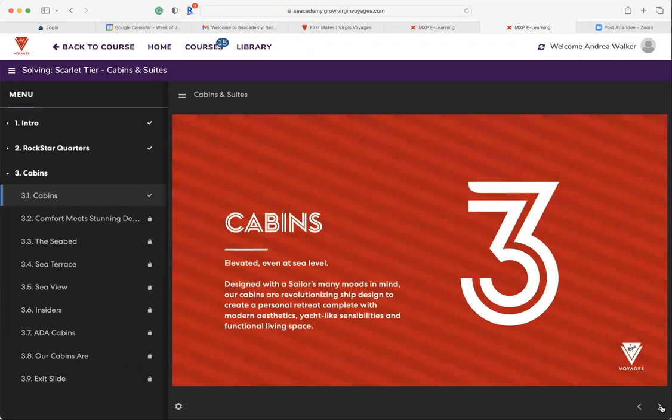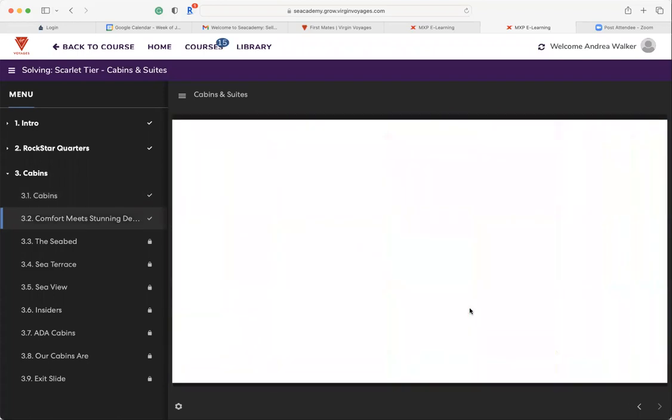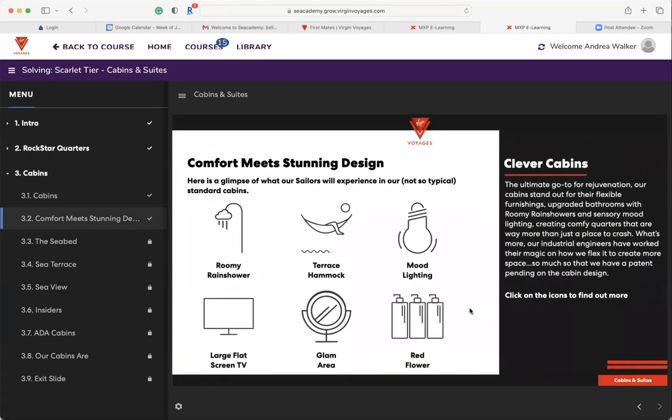All right, so the cabins. Designed with the sailors' many moods in mind, they're revolutionizing ship design: personal retreat, modern aesthetics, yacht-like sensibilities, functional living space. Comfort meets stunning design. Roomy rain showers, terrace hammocks, mood lighting, large flat screen TVs, a glam area, and red flower.